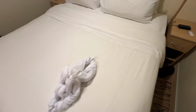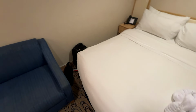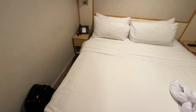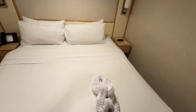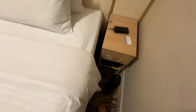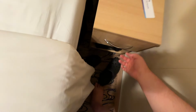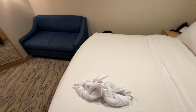Okay. There's the towel animal again. I think it's a rabbit or something. And the left side of the bed is the same, except we do have the phone on that table over there. Oh, I will come back actually for a minute, though, to show you that there's a spot underneath where you can put items. So if you go down the bottom, there's that, and there's also a drawer that you could store some stuff as well. So there's plenty of storage in this cabin.